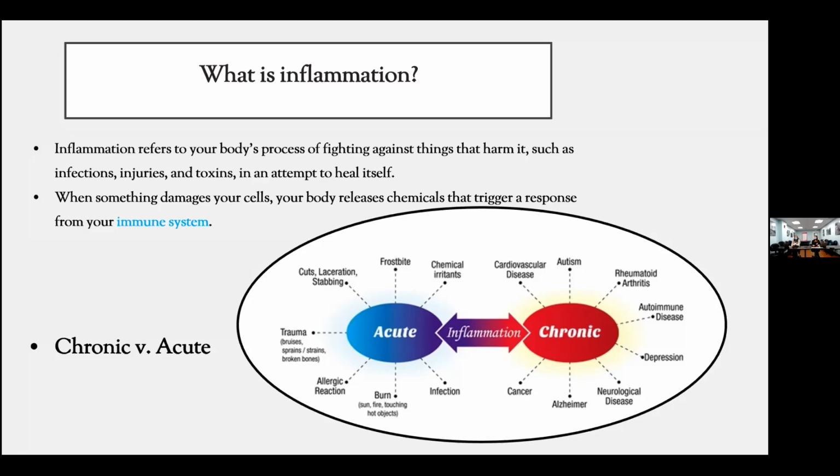Chronic inflammation happens when the response lingers and leaves your body in a constant state of alert. Over time, chronic inflammation may have a negative impact on your tissues and organs. You can see here that chronic inflammation includes rheumatoid arthritis, cardiovascular disease, and cancer. And inflammation increases with stress, illness, and a poor diet. And this inflammation can make us more susceptible to illnesses like COVID-19.